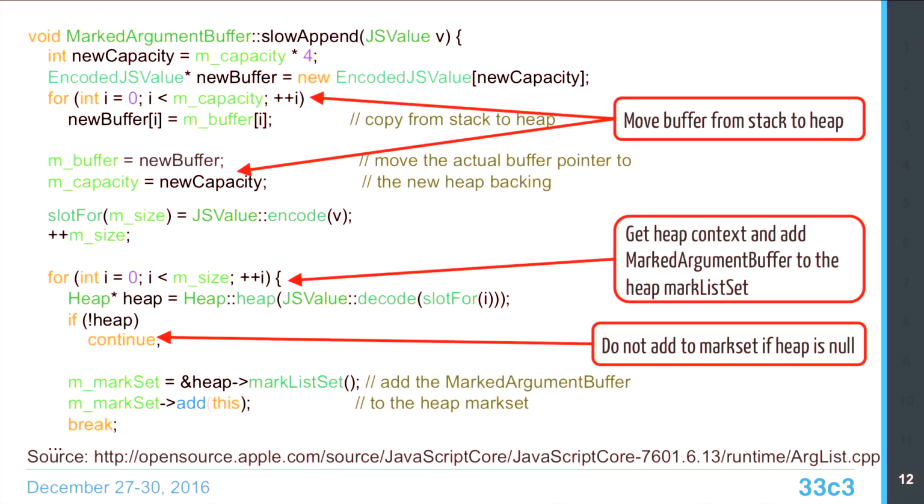So MarkedArgumentBuffer has an initial inline stack capacity of 8 values. That means when the 9th value is added to the MarkedArgumentBuffer, the capacity will be expanded and it will be moved from stack memory to heap memory. This is what slowAppend is doing. SlowAppend moves the buffer from the stack to the heap, and now the objects are not automatically protected from garbage collection. To make sure they are not deallocated, they need to be added to the heap's mark list set.